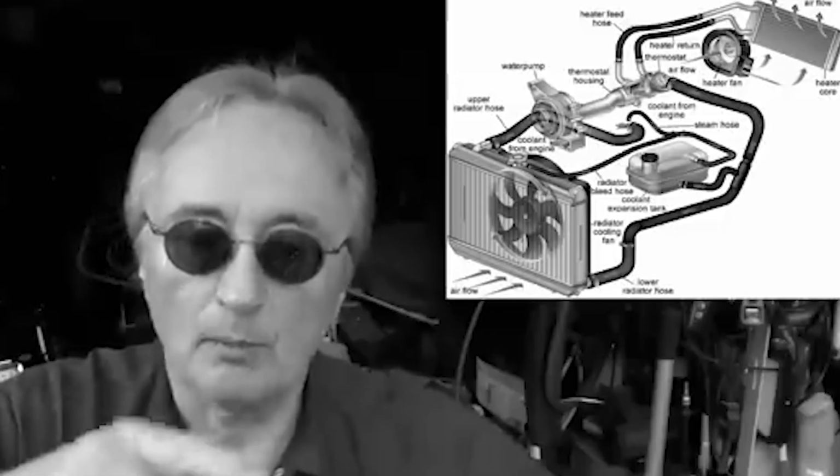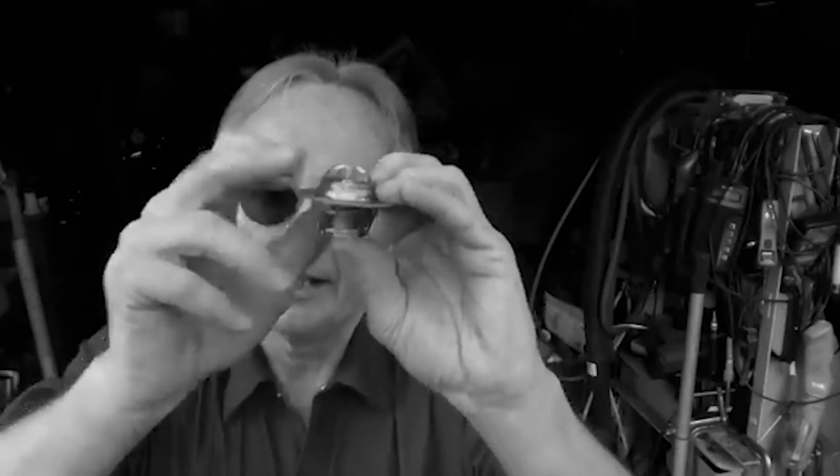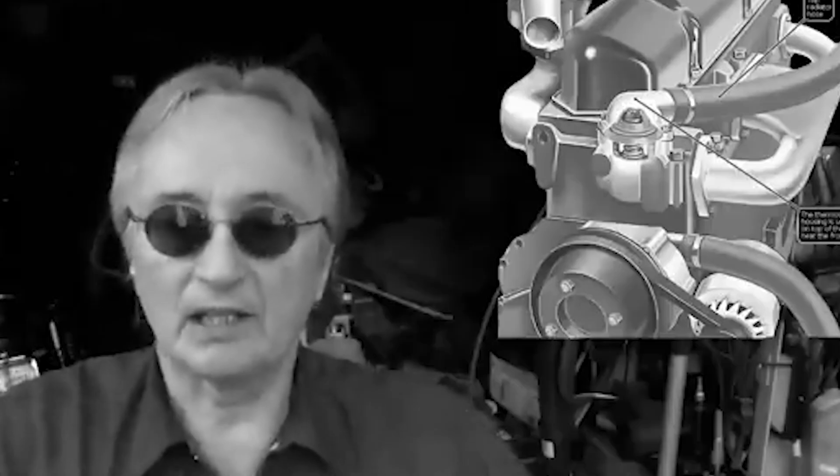It stays closed when the engine is cold, so the engine can warm up and the water doesn't go from the engine to the radiator and cool. And then once it gets hot, the little valve inside expands and opens up, then it lets the hot water from the engine go through the radiator and be dissipated to the atmosphere.